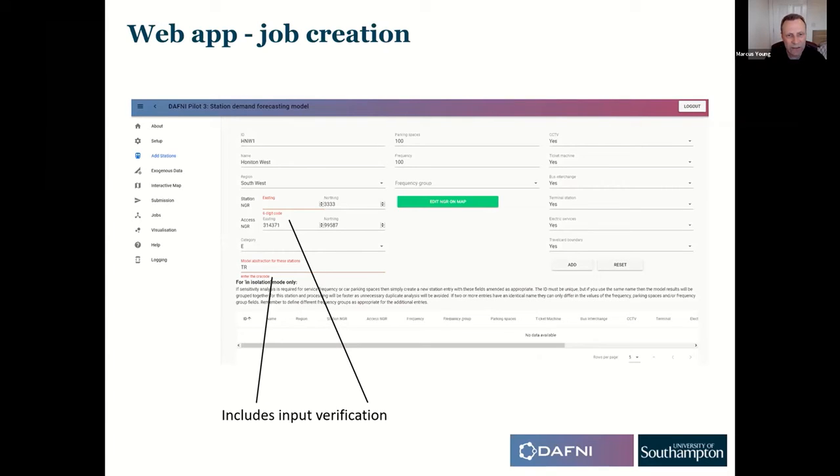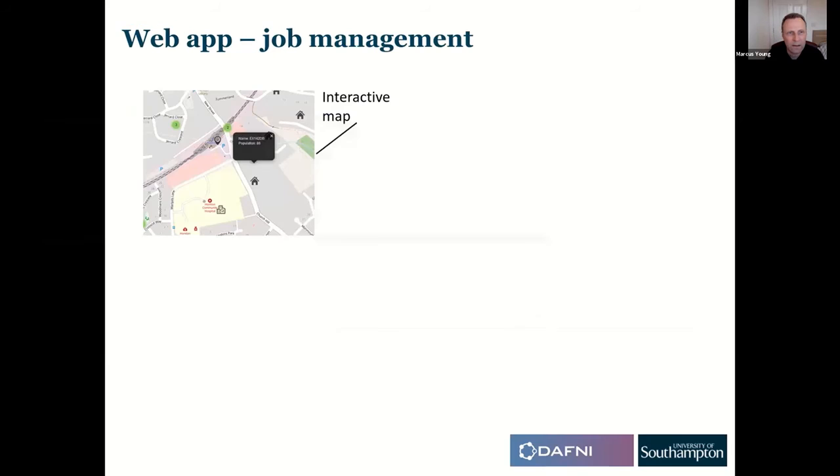As part of the implementation as a pilot project on DAFNI, a web application was created by the DAFNI team. Because this is on the pilot platform, it does differ slightly from what you've seen earlier that Tom was showing. But it includes a setup screen, which is shown here, for providing the information about the new station or stations. There's an interactive map that enables you to find information about the existing stations and existing postcodes and the populations of those postcodes, and allows you to select where the new station is going to be located.